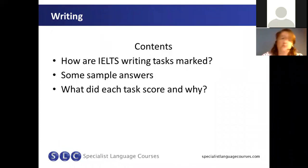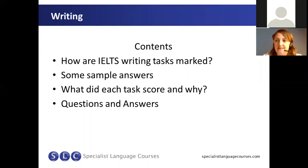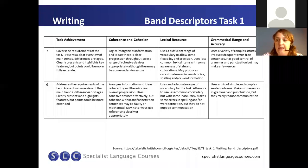We're then going to talk about what each task scored and why, and we're going to look at the examiner's comments to see what they thought as well. And then we're going to finish with any questions and answers. So let's look first of all at the marking criteria.